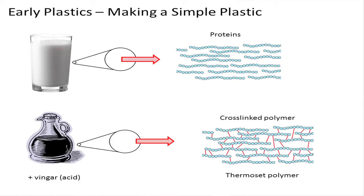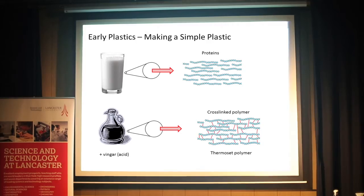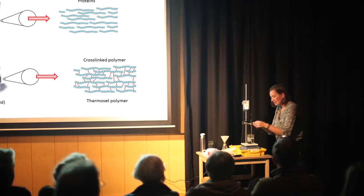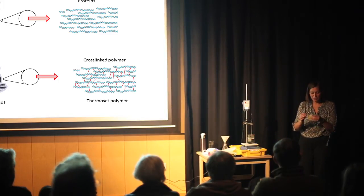We took some milk, which is shown there by a glass of milk, and then we added some vinegar, which was acid, and I think you probably know instinctively what happens when you do that. The milk, we call it curdling, but you form a solid lump, don't you? And actually what this is, I've got some here. Here's some that I scooped out and then have dried off. And this is a very basic form of polymer.